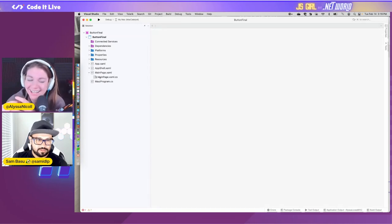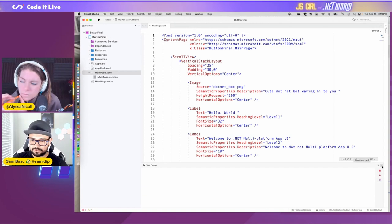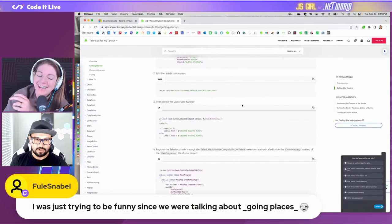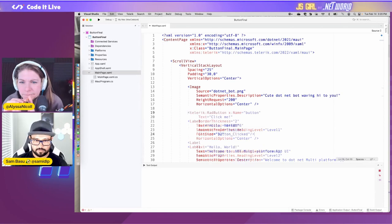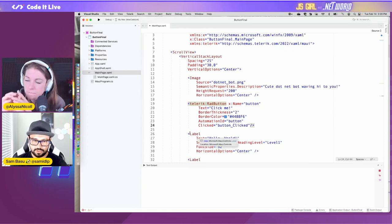All right, let's go to MainPage.xaml. This is where our stuff is rendering, right? And instead of that hello world thing, we want to put in our button. Okay, there's the namespace, goes in there. Now let's grab the button. All right. Now... Maybe it's because we didn't put in a namespace in the other apps. No, it was different.